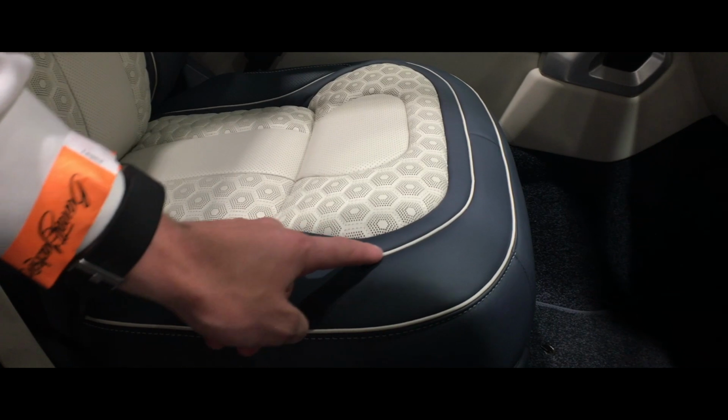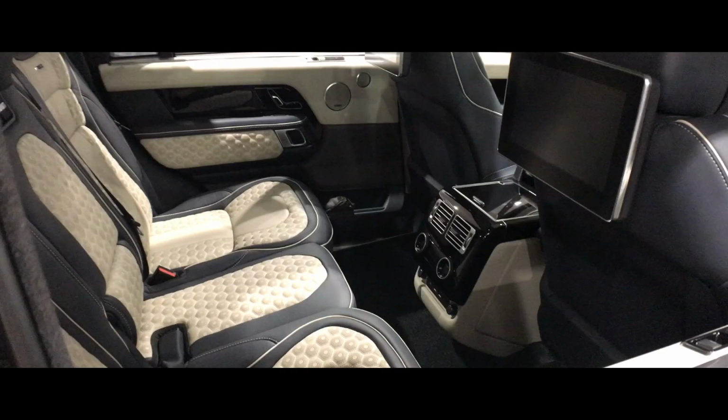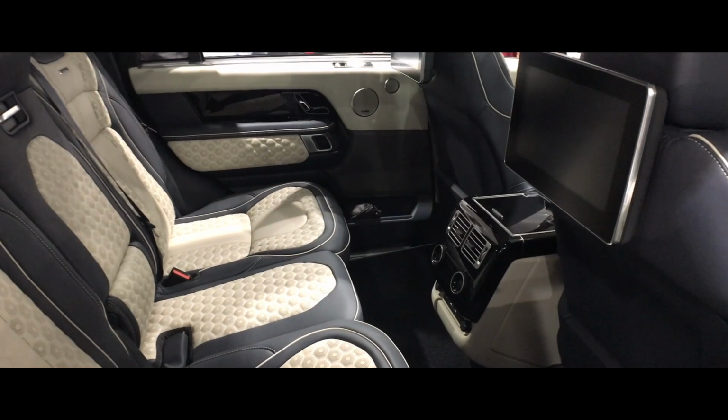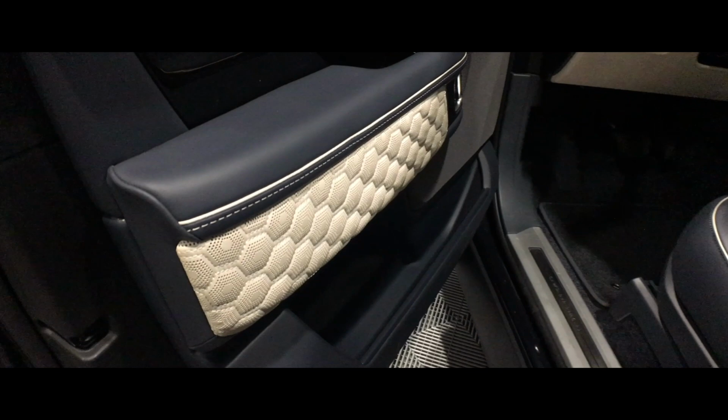We've contrasted the ivory piping and ivory stitch on the navy leather. We are very, very pleased with this internal look. Transforms the cabin to something much more luxurious than you would find in the standard Rover.